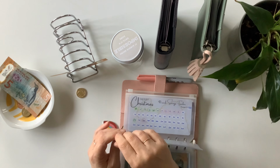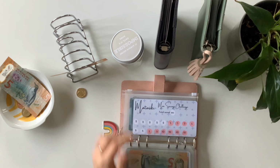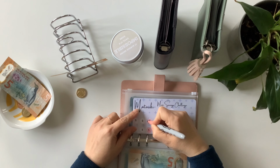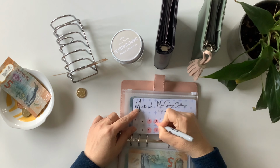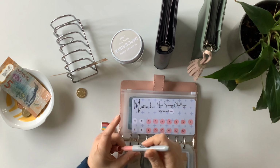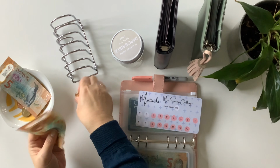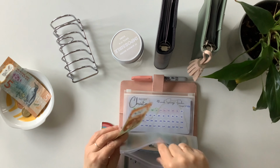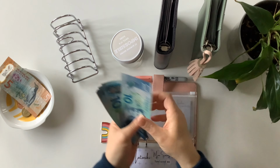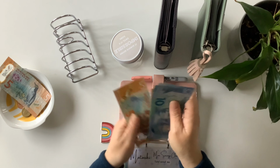Matariki is coming up. It's the 14th of July. So I'm going to do 246 today. So that's taking the last of my money. Let's give that a quick count. We're very close to having that fully funded. We've got 10, 20, 30, 40, 50, 65, 75, 76.